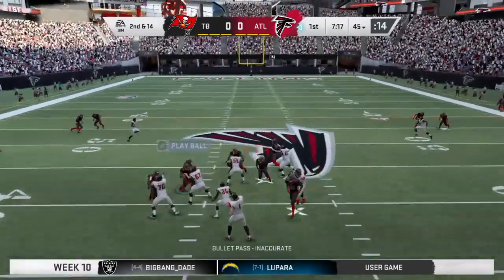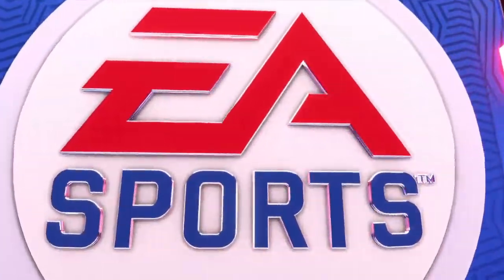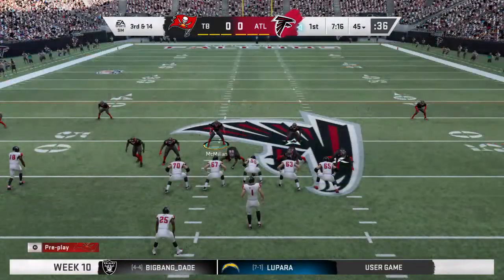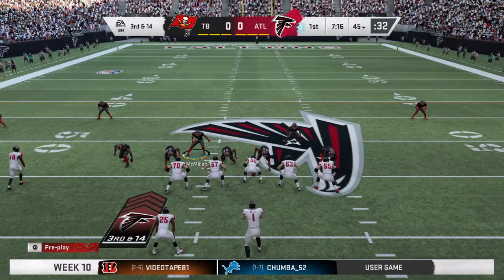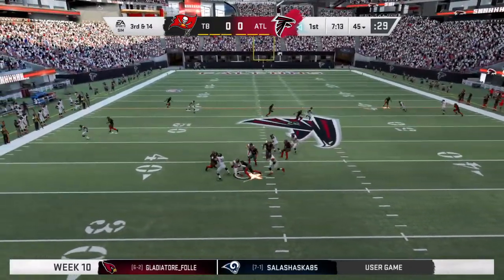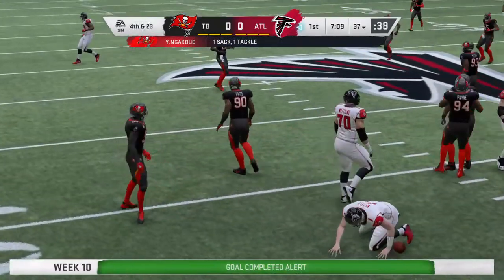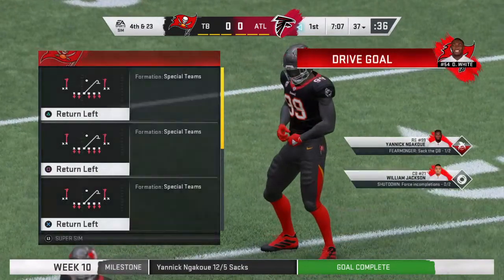2nd and 14. Throwing over the middle, and it's incomplete. The intended target was Calvin Ridley, and now it's 3rd down. An incomplete pass on that last play, and that means they'll need to come up with something here on 3rd down. Now back to throw. Nowhere to escape, and he goes down. Yannick Ngakoue racking up sack number 12 for him on the year.